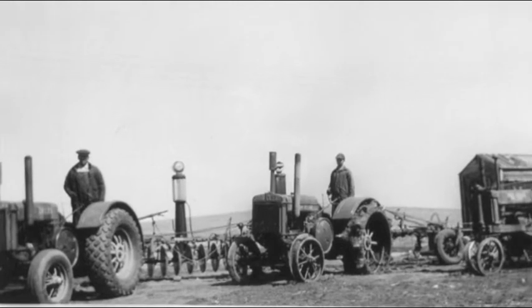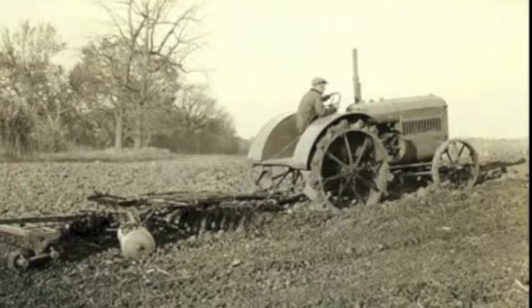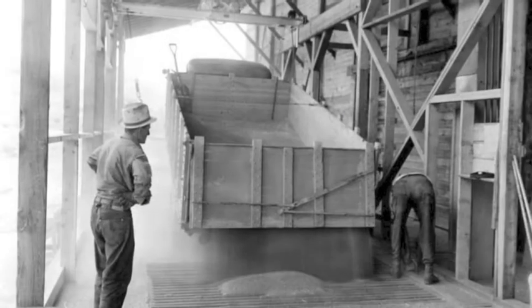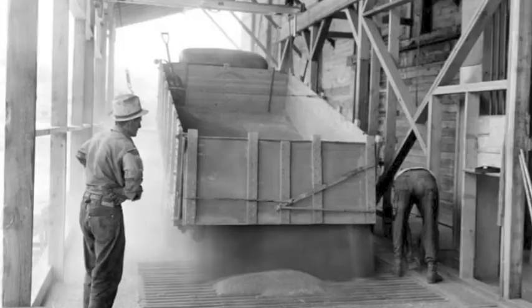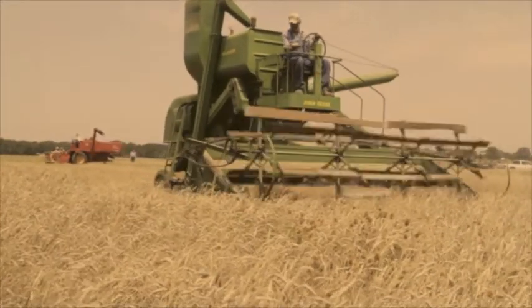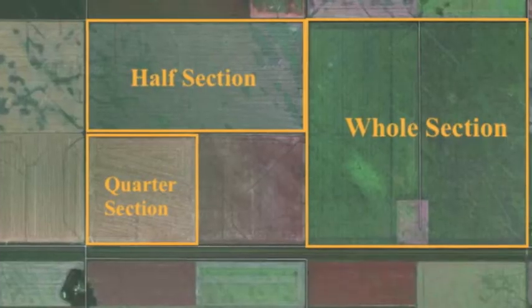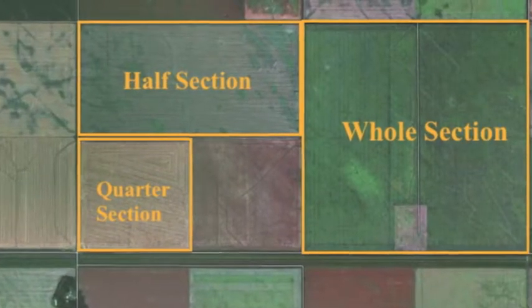During the 40s and 50s, tractors became more powerful, hydraulic systems were introduced, and made it possible to control larger implements. Horses finally lost their jobs in grain production after World War II. Self-propelled combines were also introduced. In the early 50s, farmers began to expand and improve their farms with larger tractors, and the land base began to increase from a half section to a whole section.